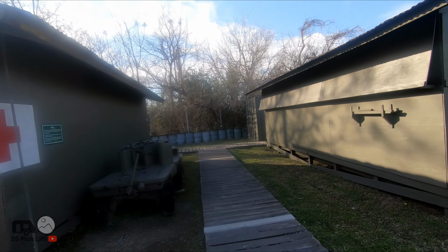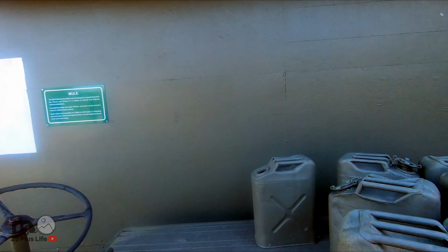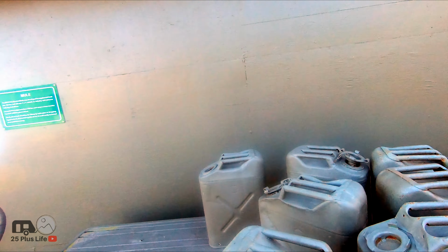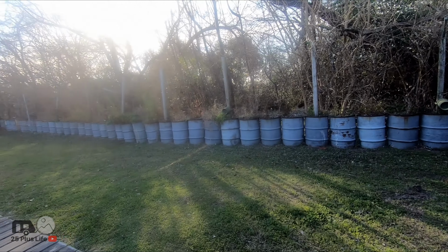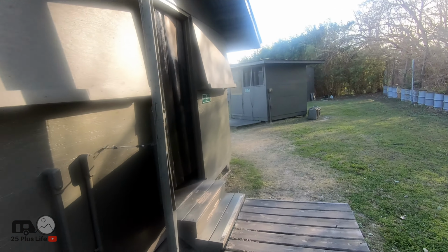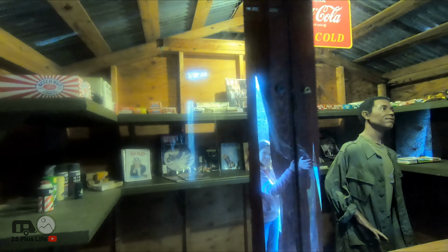Here, these are the mules. It's a little simple machine used to haul things back and forth. And the PX, post exchange. And this is the bin. You get your mail, your provisions. This gentleman here would have hooked you up with some Hershey's, a pack of smokes, some Coke, Dr Pepper, and all important, Mad magazines, some Playboy magazines from the time. Just gotta have some stuff.